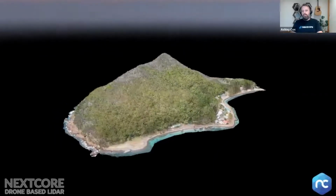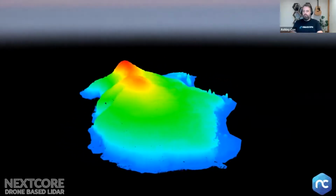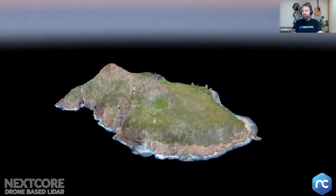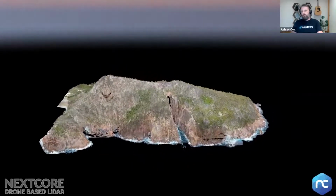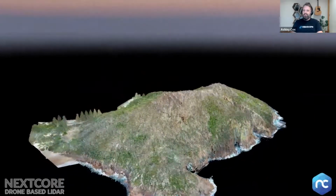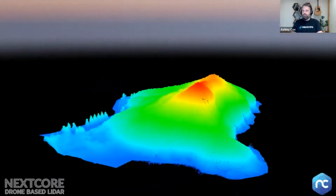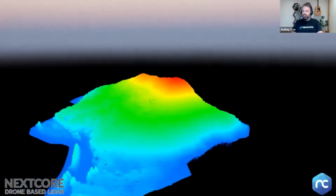Sure. So this is a survey of Tomaree Headland in New South Wales, Australia. It's actually not far from where I live, and it was a job for National Parks and Wildlife Service. It looks a little bit pixelated coming through the video over the internet, but what our client needed was a very high resolution map of what was going on below the vegetation.